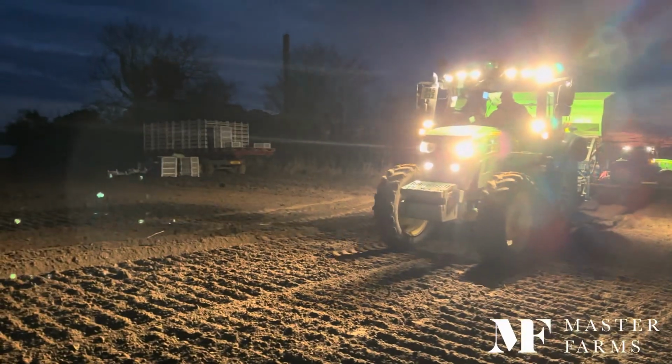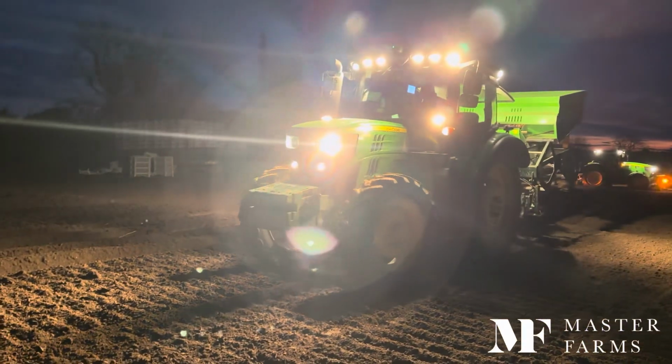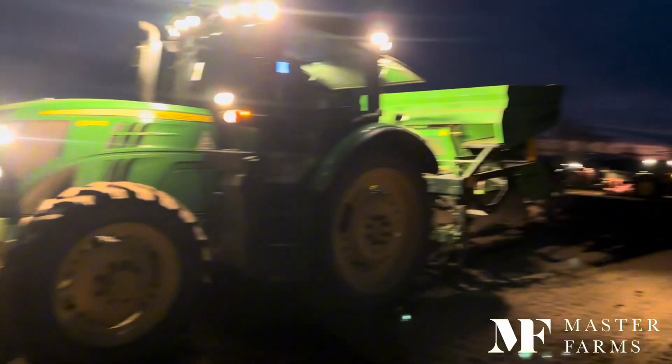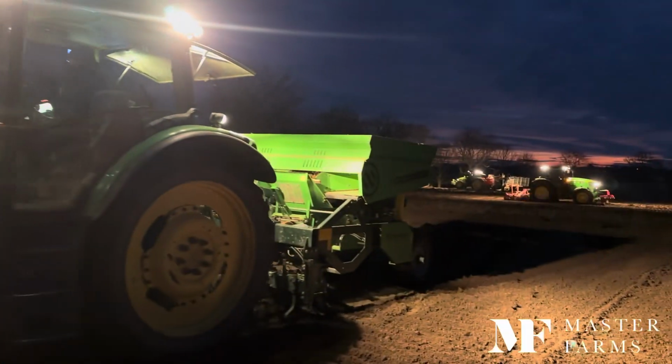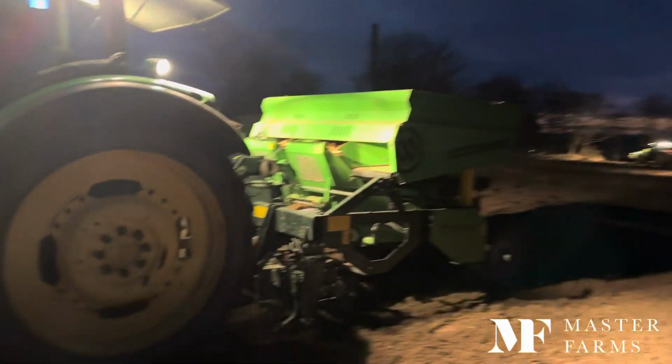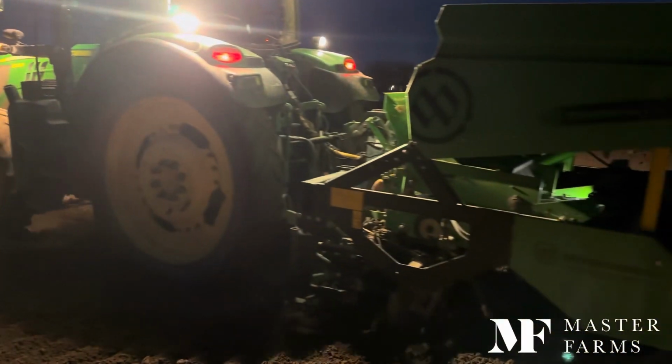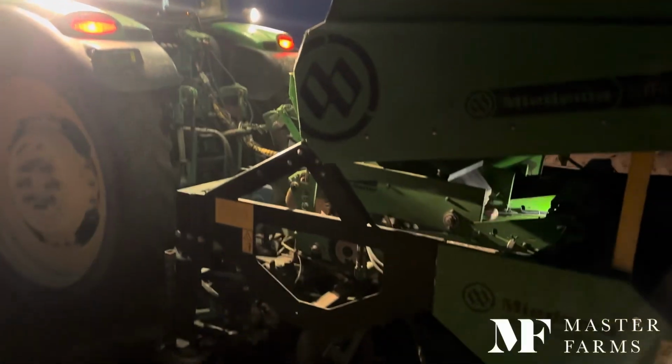So going this morning, after yesterday planting by hand, we've got the planters going. We've got both belt planters going alongside each other. Cup planter and belt planter, Lemken and Miedema. This is organic fields again today, and they're getting Maris Peer.